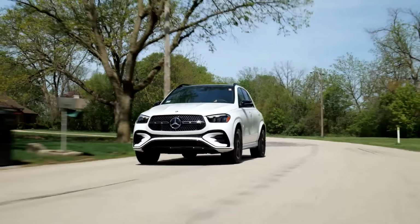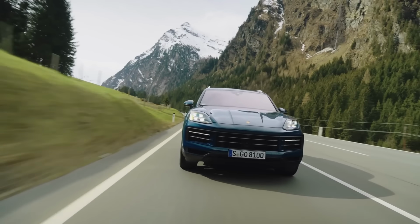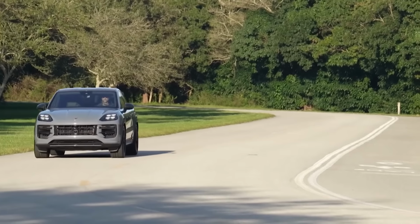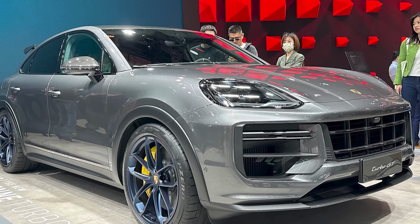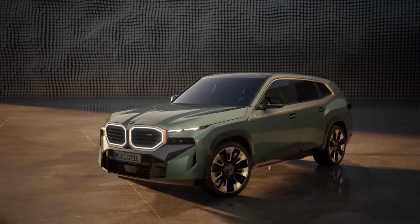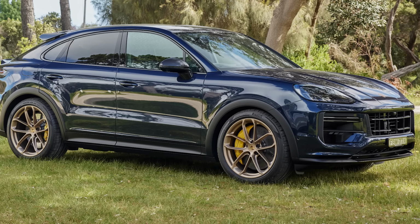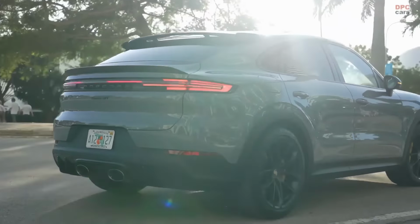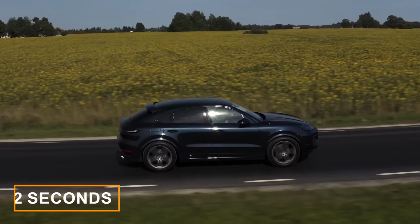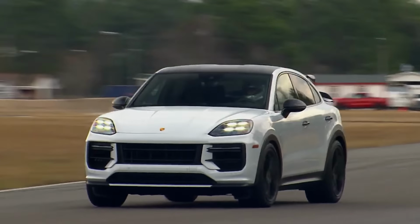Number 11. Porsche Cayenne Turbo GT, Best Performance Midsize SUV. If we make performance the number one factor, then the Porsche Cayenne Turbo GT should be top of the list. Its acceleration, braking, and handling are all exceptional, rivaling the performance of the likes of Lamborghini Urus and BMW XM. It's not just fast, it's exciting, with a turbocharged V8 engine that makes every upshift a thrill. With 650 horsepower, it's a powerhouse that races from 0 to 60 miles an hour in just 3.2 seconds. Despite its sport-tuned suspension, the ride remains comfortable on city streets.